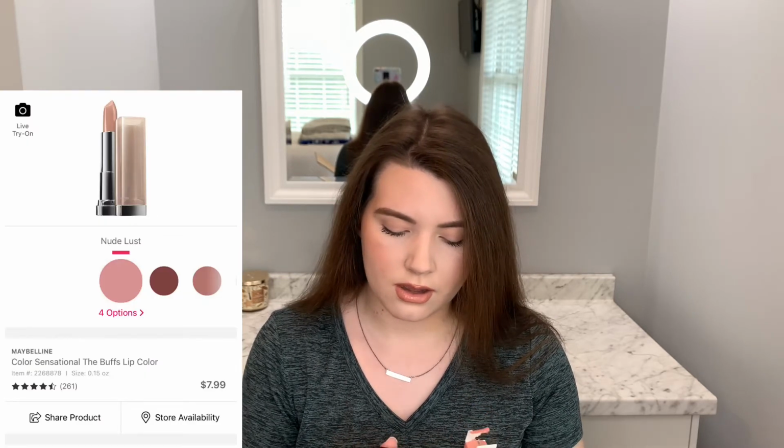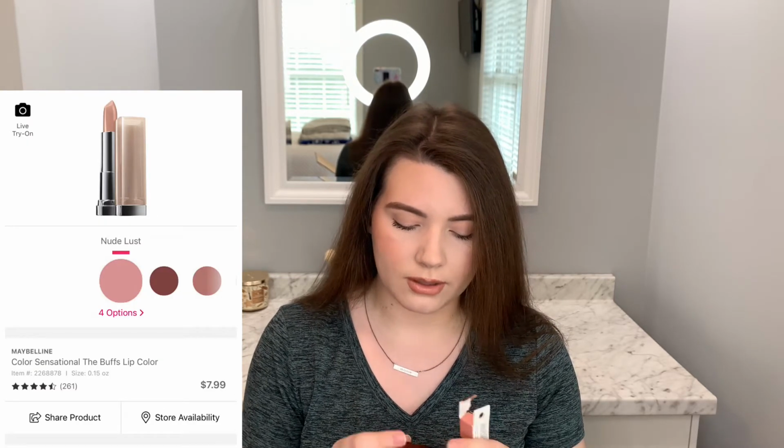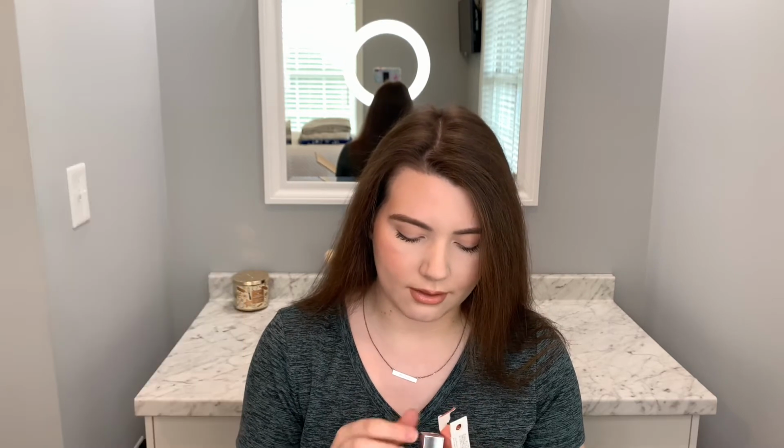Next thing is one of the lipsticks that I'm wearing today. Let me just go ahead and tell you my lip combo. So I also picked up the Maybelline Sensational Lipstick in the shade Nude Lust. And I'm obsessed with this one. This one is definitely more of a sheeny color. It's more of a satin cream formula. It's not matte, that's for sure. So this is Nude Lust.